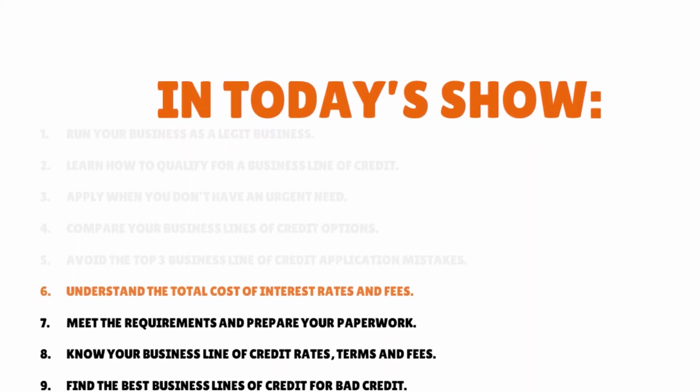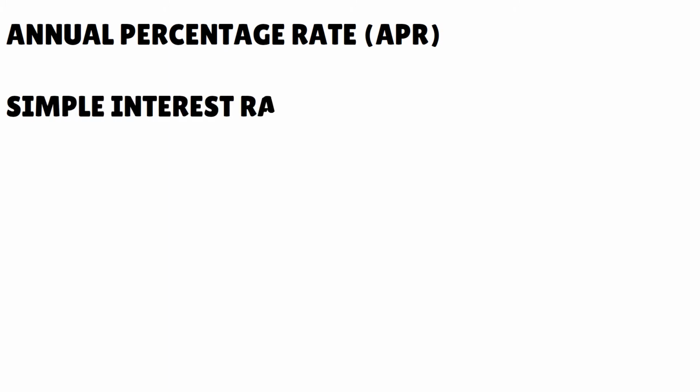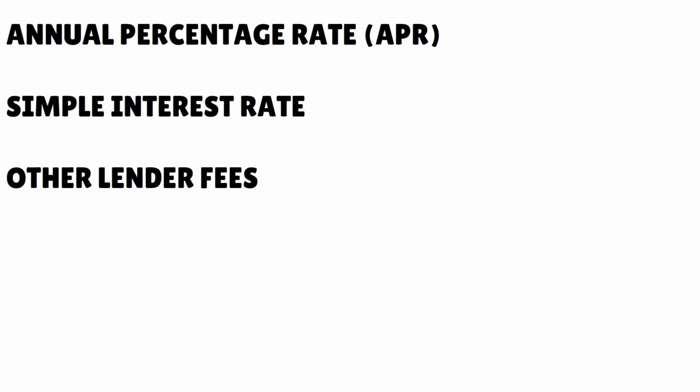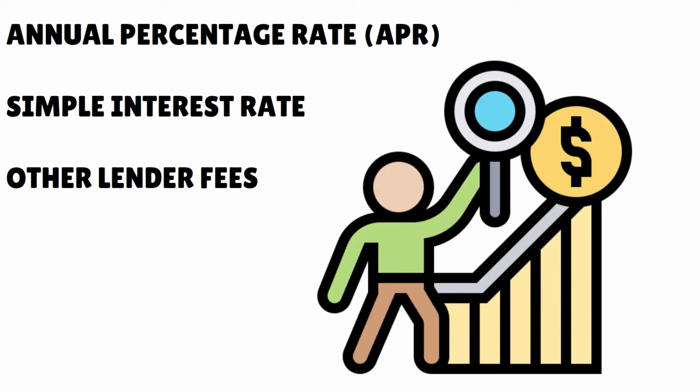Step number 6, you need to understand the total cost of interest rates and fees. And so we have annual percentage rate, APR. When it comes to rates, it's often thought that APR is the only rate to keep an eye out for, but that's simply not true. APR, or annual percentage rate, is an annualized percentage of the original loan amount plus the additional fees. And what are the additional fees here?